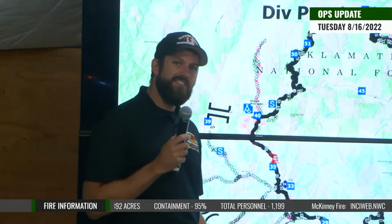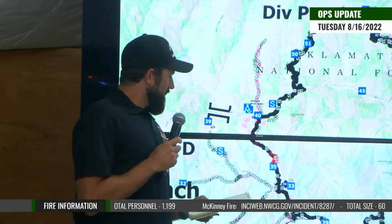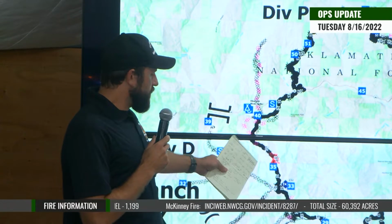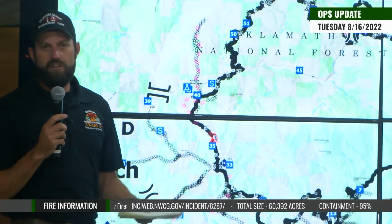We are currently at 95% contained, 60,392 acres. Starting over here on the west side, we do have about a mile and a half to 2 miles of uncontained line. That is really rugged country.